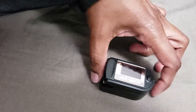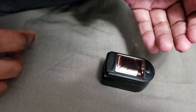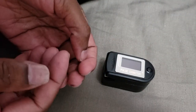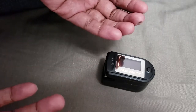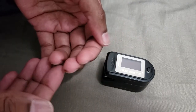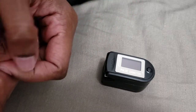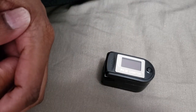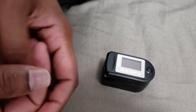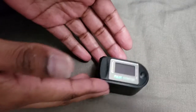Now, what a pulse oximeter does, it measures the amount of oxygen in your blood. And with pneumonia, what happens is your lungs fill up with fluid, basically, and you're unable to get as much oxygen as you normally would into your lungs and therefore into your bloodstream, basically. All right. And you can actually measure your baseline blood oxygen level using one of these.